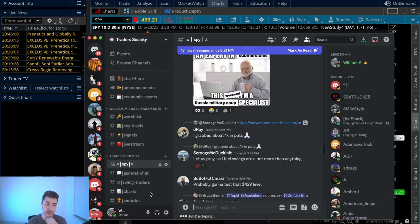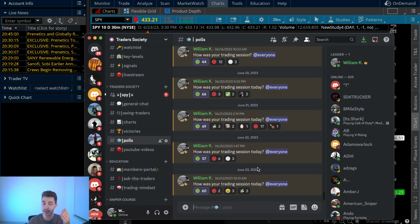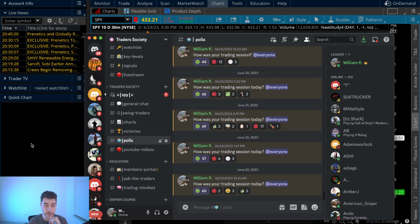I look at the results in Trader Society, and if we were to speak in terms of comparison of other groups and stuff like that, I think we're doing amazing, but we should not be having this many people red. In terms of our polls, they're absolutely outstanding, but I expect better results. We had 60 people green, only two red; 57 green, only six red; 69 green, 17 red; 66 green, three red; 44 green, 12 red. I do expect better results, but overall, we've had a fantastic week.